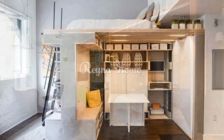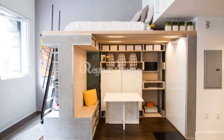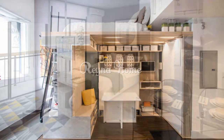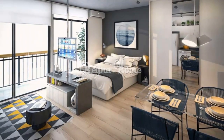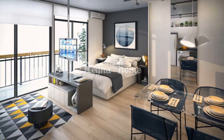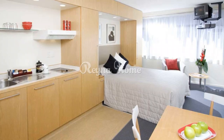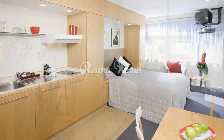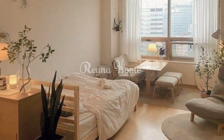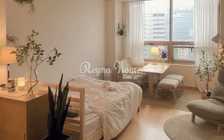9. Statement art and decor. Curate a collection of art and decor that adds personality to your space. Gallery wall. Create a gallery wall to display art, photographs, and memories. Statement rug. Use a vibrant or patterned rug to anchor the room and add visual interest. Sculptural pieces. Incorporate unique sculptures or decorative pieces that become conversation starters.